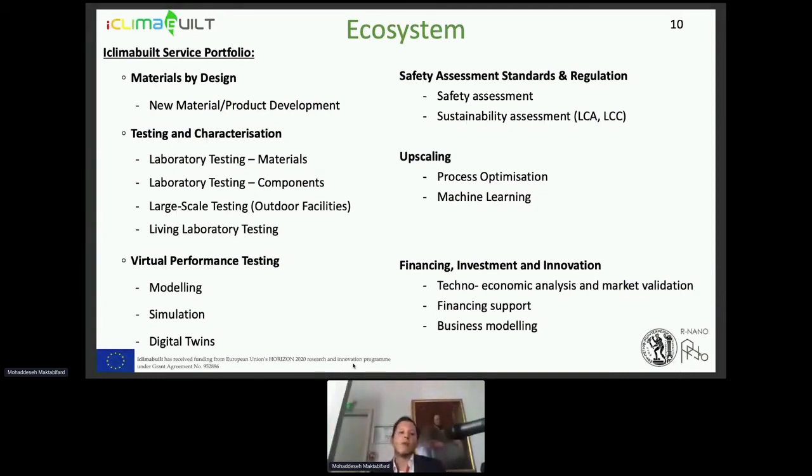Then we have virtual performance testing as well, combining real testing and characterization with modeling, simulation, and digital twinning of facilities, safety assessment, standardization, and regulation, and sustainability assessment through LCA, LCC. And finally, financing, investment and innovation, so supporting SMEs in finding more financing support, business modeling, and in general technical-economic analysis and market validation.